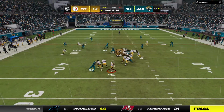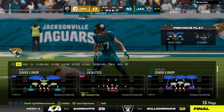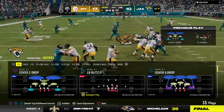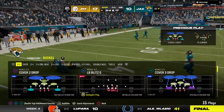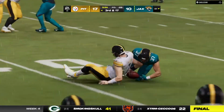Looking to throw, Haskins. Dancing to his left. Under pressure again, and down he goes again. It'll go as a loss of 3 on the sack, and it brings up 3rd down. And this dominant defensive performance continued on that play. This poor quarterback has not received the protection he needs and has had to pick himself up off the turf far too often.